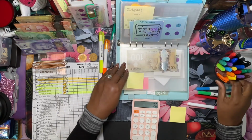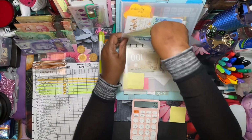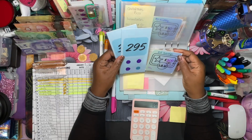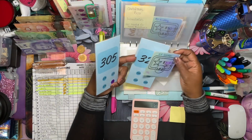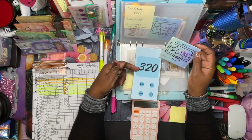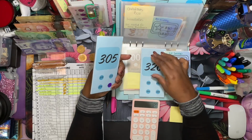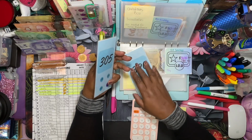The next one is, oh, this one is a big whopper. This one is my 5K savings challenge that I wasn't able to stuff last month at all, and I'm gonna do my best to try and stuff the next little bit of it. So $305 is what I need to stuff. Is it 305? Hold on.